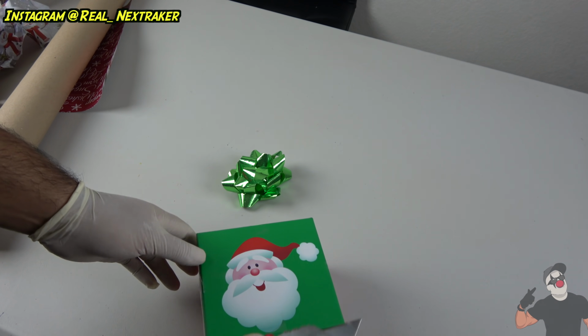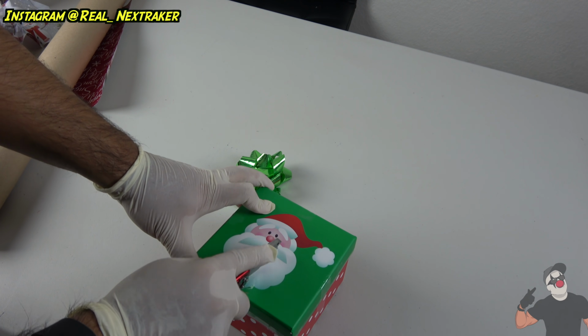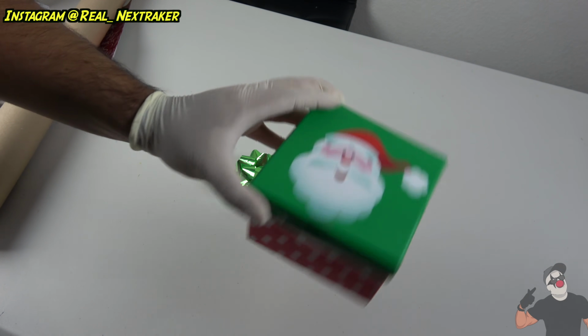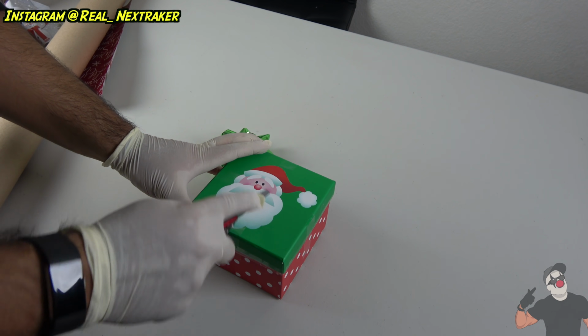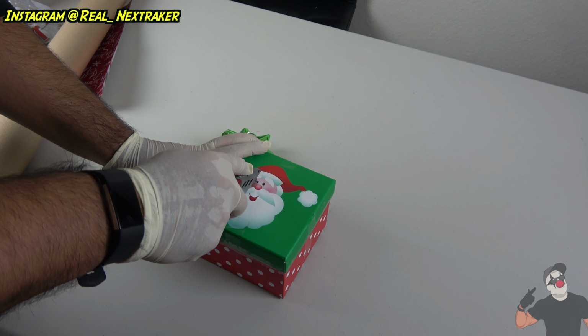Next, you're gonna need a blade. Yeah, guys. You're gonna cut a hole on the center of this box because you wanna know what's inside. Did you hear that rattling? There's something in there and I wanna know what it is because the mystery is killing me. So I'm gonna take my blade and yeah, there's a Santa on the top of the cover. So I'm gonna cut off his nose.